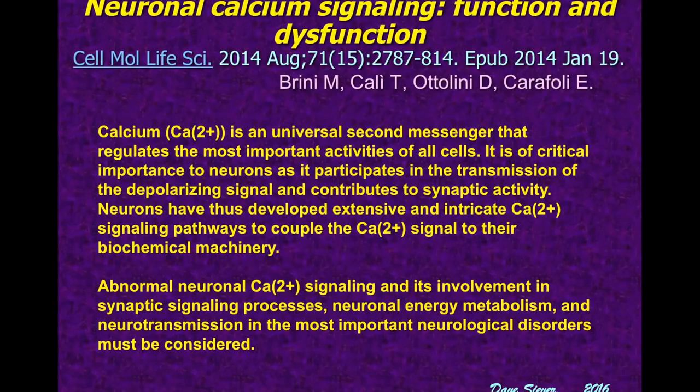Calcium is a universal second messenger that regulates the most important activities of all cells. It is of critical importance to neurons as it participates in the transmission of the depolarizing signal. All neurons, after they fire, need to return to a polarized state. When they depolarize, that's when they're firing off an action potential. So it participates in the neuron firing, and this contributes to activity of synapses, which are connections in the brain.